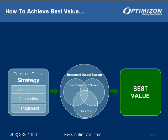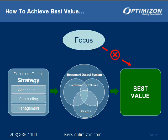One thing to bring up here is that you cannot achieve best value by focusing on best value. Best value is like happiness. You don't focus on getting happier. What you need to do is focus on the things that make you happy. So just like happiness, to achieve best value, you need to focus on creating, establishing, and executing a solid document output strategy. This will drive best value. In our 17 years of experience, we've seen it over and over again. When you apply good practices through your document output strategy, you will achieve best value every single time.